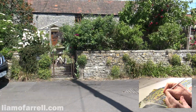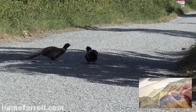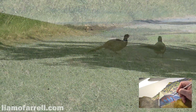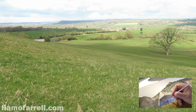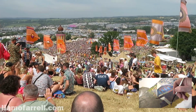Yes, it's all fairly quiet. In fact, it's pretty fair to say this is about as hectic as it gets. So, you can imagine the surprise when this scene here suddenly turns into this scene here, and this is what over 200,000 people looks like.